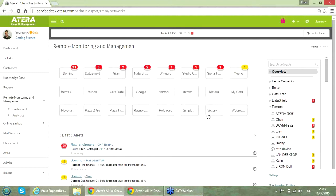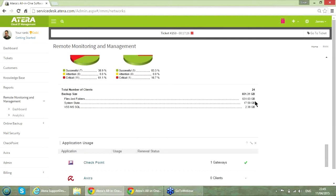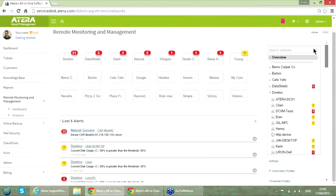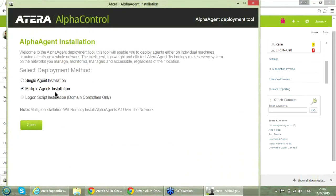Using the RMM dashboard, you're fully aware of the endpoint's condition. This technology is based on agents which can be implemented on Microsoft operating systems. To install the agent on remote PCs, you need to download it from the Tools and Actions. Once you reach this part, you have three options: to run a single agent installation, multiple agent installation, or to use the logon script. For sites with approximately 20 stations, let me recommend you choose the second option.